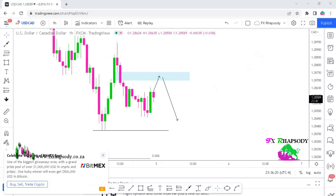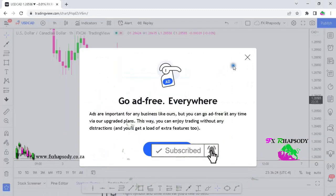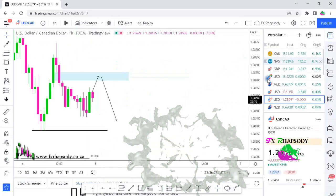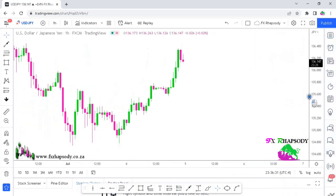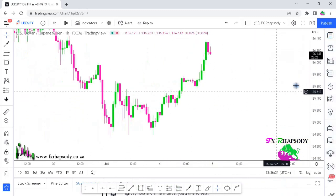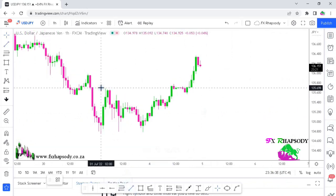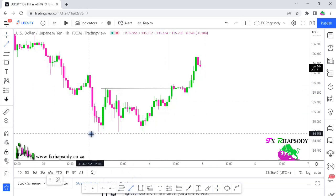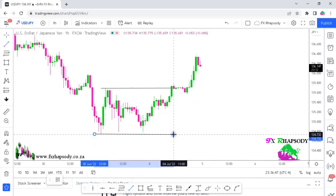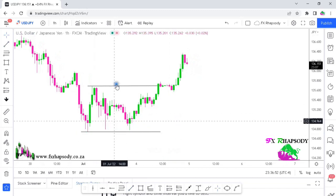The next one that we're going to look at, and this was also a nice, beautiful entry, was the US dollar, Japanese yen. Where's this one? Okay, so what happened over here? On the weekend, we were talking about this area over here, right? That area, and I was highlighting this area as well. Those two areas were my previous low and then my high.